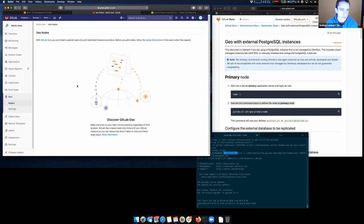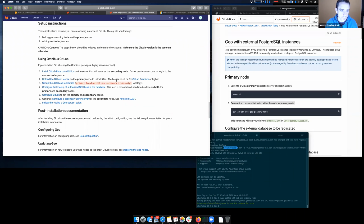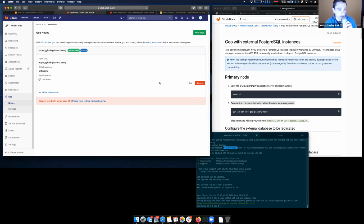We can also go to Geo, see what it says. Cool. Oh, here they are in the exact order they appear. Okay. Well, let's see if this thing just finished. Saving primary geonode with name blah is another primary geonode. Okay. Oh, look at that. Interestingly, okay. Huh.